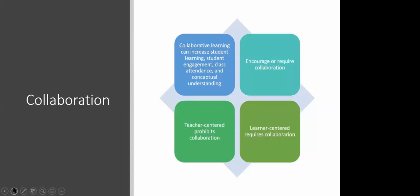So in developing community within your syllabi, incorporating collaborative learning is important. Incorporating collaborative learning into your class can increase student learning. That's a known fact. It increases student engagement, class attendance, and conceptual understanding of the content. When creating a learner-centered syllabus, it's very important to not only encourage, but require collaboration in your course. Now, not all courses are amenable to substantial amounts of collaboration. I understand that. But most can incorporate it to some degree in ways that are often overlooked.